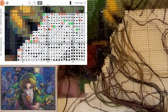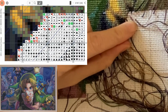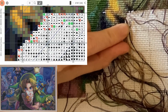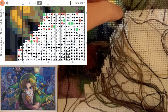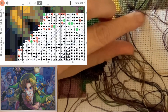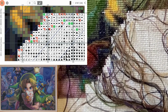Trying to narrow down to the ones I'm actually going to do, because I do like to finish stuff. For some people, that's not as important to them, but yeah. I like starting stuff, but I do like to actually have finished objects to actually hang on my wall. So when I start something, I intend to finish it.